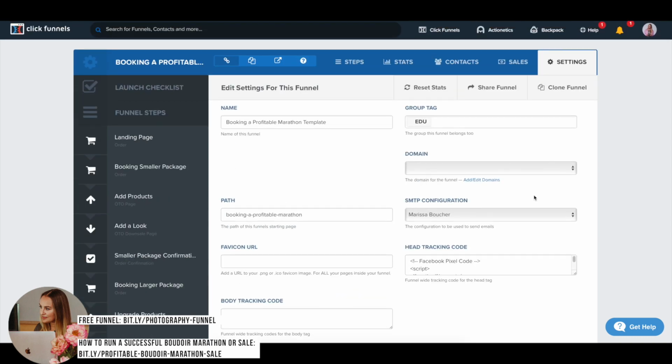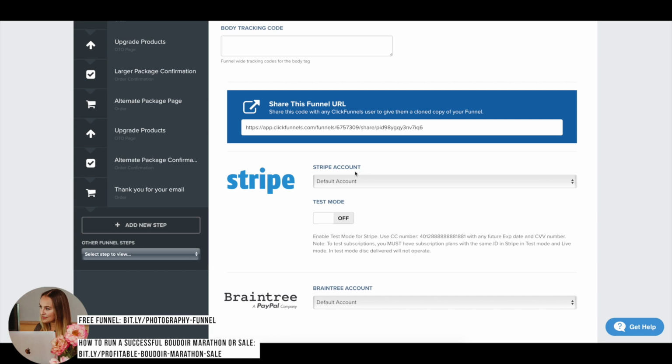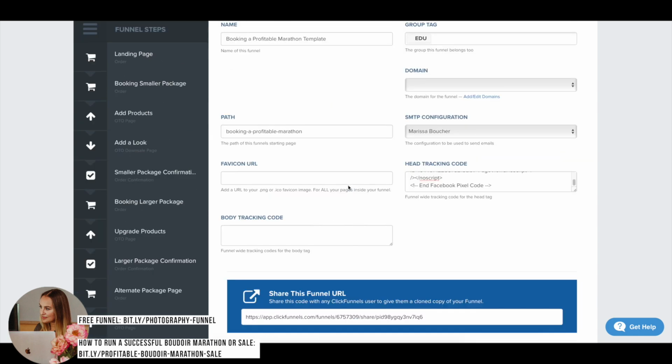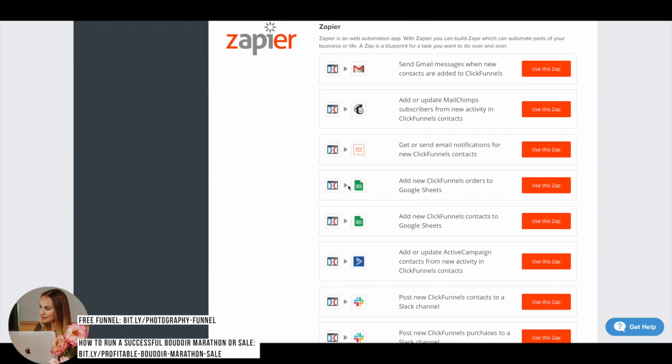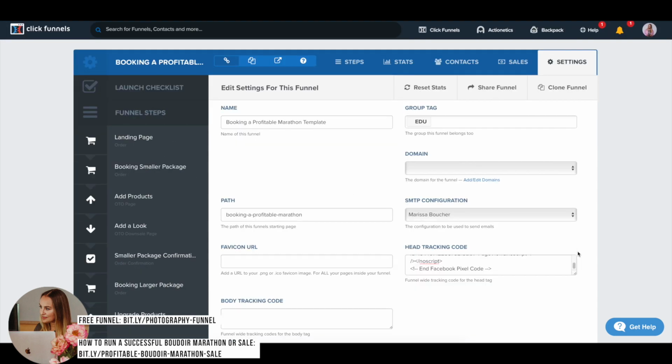Now, how do you integrate your Stripe account? Actually, let me show you something else really quick. After you do anything on this page, you have to click Save and Update Settings down here. It's way down here, so I feel like it's easy to forget, so don't forget that.